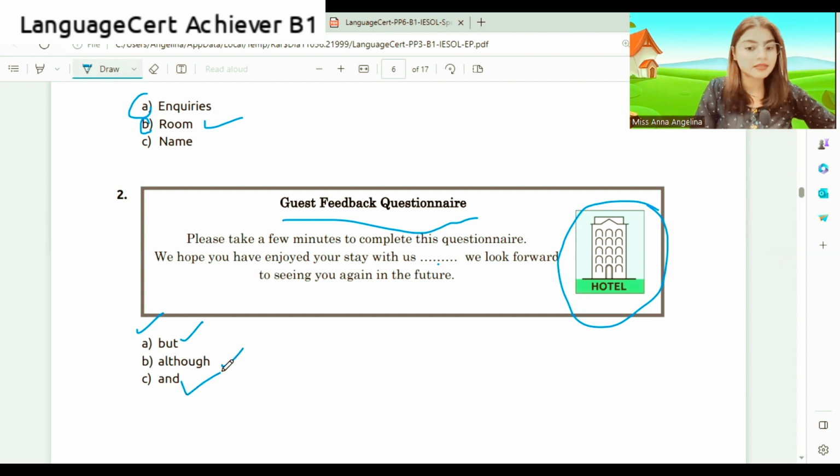Now let's read the paragraph. Please take a few minutes to complete this questionnaire. We hope you have enjoyed your stay with us. Blank. We look forward to seeing you again in the future. So, can we say, but we look forward to? No. What's the answer? It is and. And we look forward to seeing you again in the future. Absolutely correct.